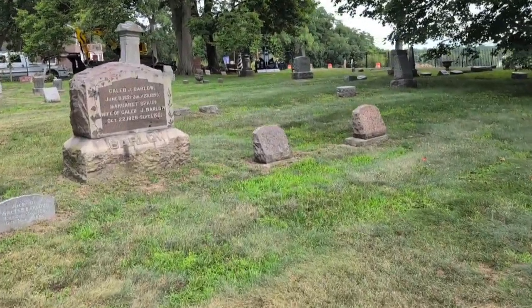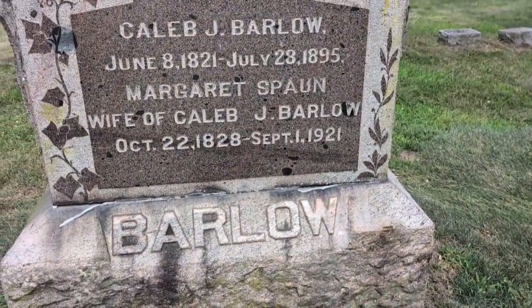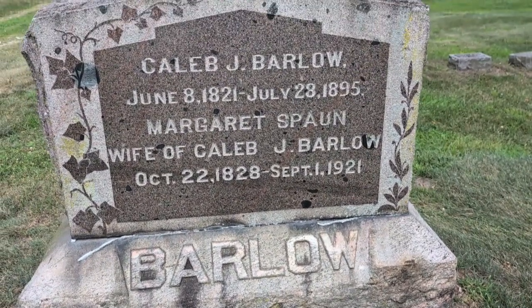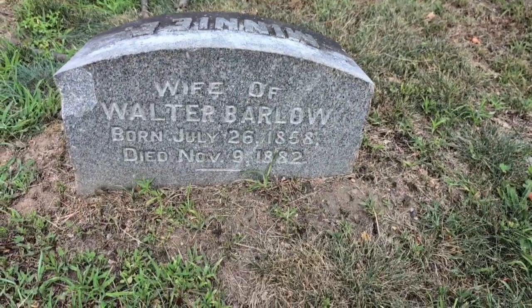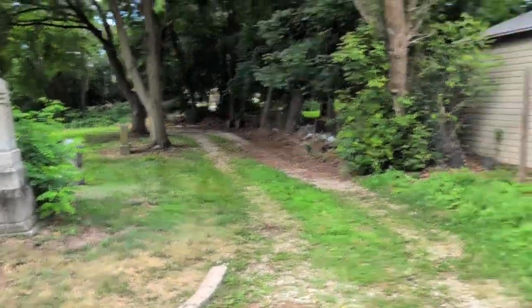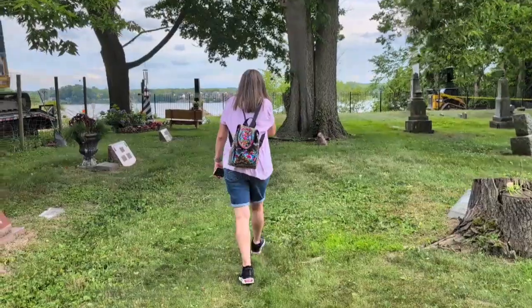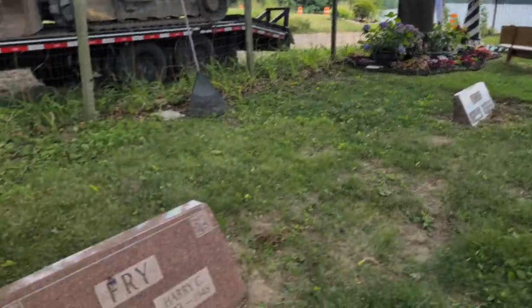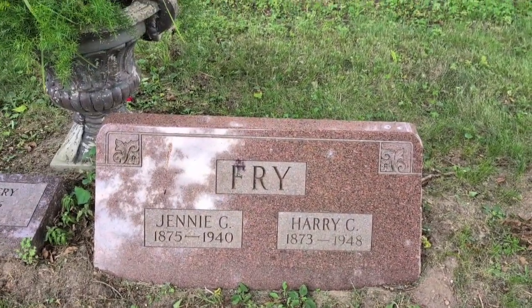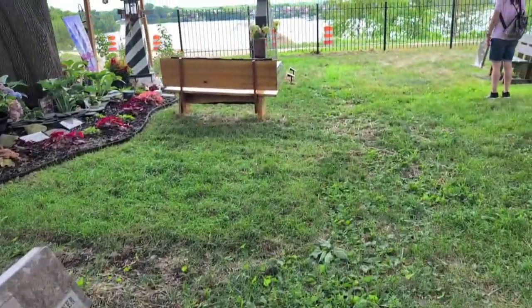Oh, here's an old one. 1828, 1882. I wonder if this is somebody's house, but it's probably just a caretaker's thing or something. That looks like a house, so that's a pretty big structure. Oh, here's Belleville Lake. This is kind of cool. I didn't even notice that when we came out here. Oh, that's pretty good shape for how old it is. One died 1940, and one died 1948, but that one's in good shape still. But anyway, this is kind of cool.